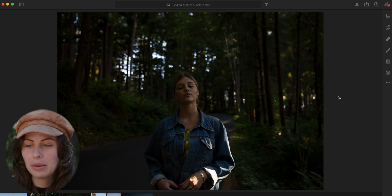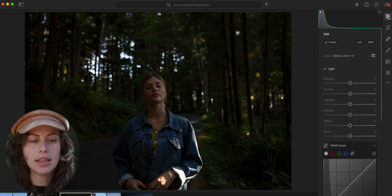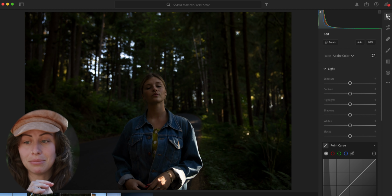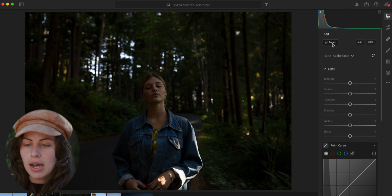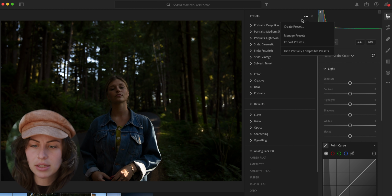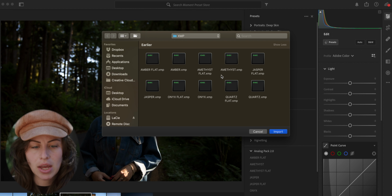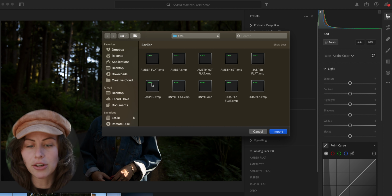All right, so to import a preset into Lightroom, you're gonna come over into the editing tab. Do note that this is the newest version of Lightroom at this moment in time, so if you have an older one, it may be slightly different. You're going to press the presets tab, and then the three little dots is where you can import a preset. This is where you can go find them in whatever location you saved them at in your computer.